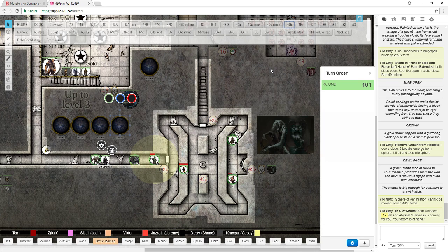Hold on just a second. Transmutation. So the actual blackness is something magical that detects as transmutation. Nothing else in the area detects as magical. Are you dispelling that?